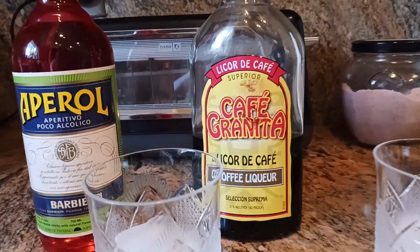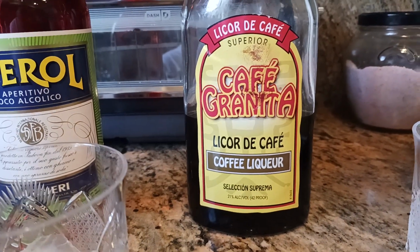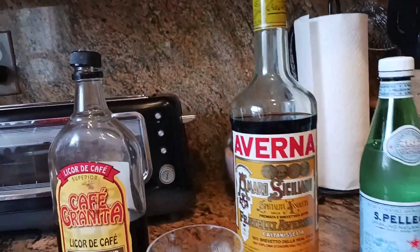Anyways, the Cafe Granita, that's what this one looks like. Liqueur di Cafe. Basically, it's a coffee liqueur, as you can see right there. 21% alcohol by volume. By the way, just to keep people up to date, this one is 11% alcohol by volume.